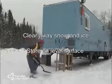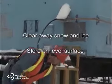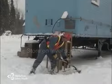In the winter, remember that snow under the stored cylinder can melt and cause the cylinder to fall, so always clear away snow and ice from the storage platforms before placing the cylinder on the level surface.